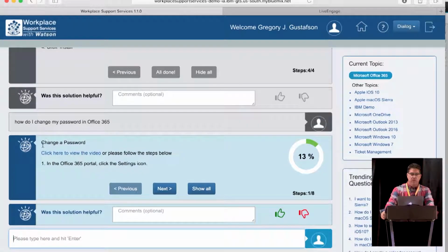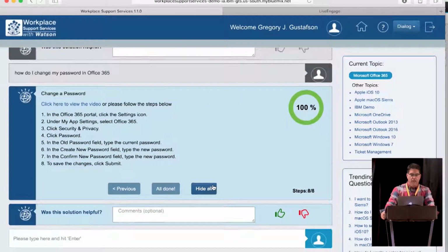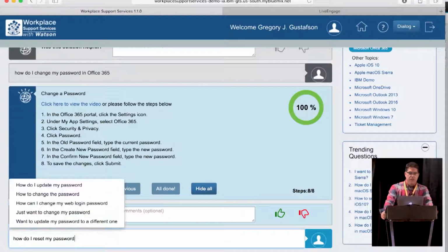We'll step through each of those. And as you know, changing a password is a different set of steps than if you want to reset your password. It's also got the video link here if we want to do that. Okay. So if we want to say, how do I reset my password, that's going to take you to a different set of steps to actually get that resolved.